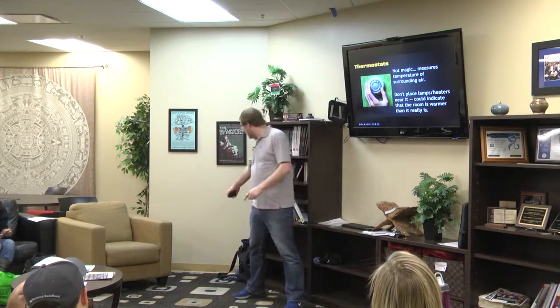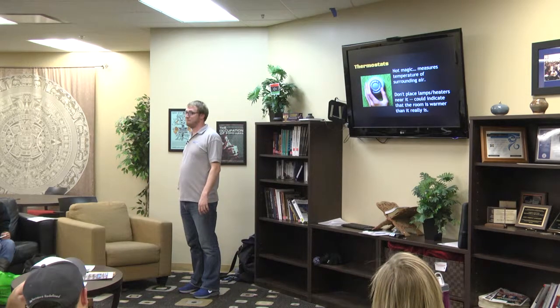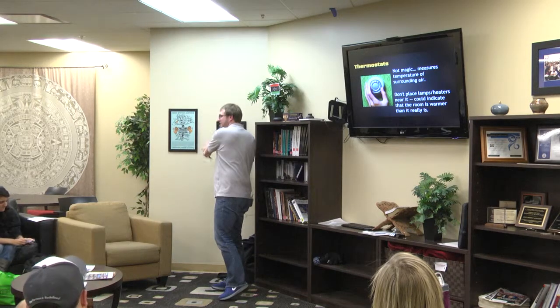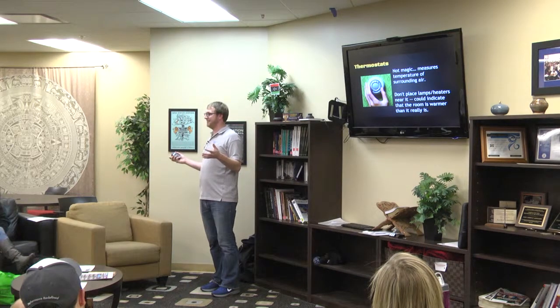Which means if I put a little table under here and put a lamp on this table, what's the thermostat think? It thinks the whole room is hot, right? Because its sensor is right here, and now there's this lamp giving off heat. If the thermostat thinks the room is hot in the wintertime, it's going to turn off your furnace. If it turns off your furnace, you are going to get cold.